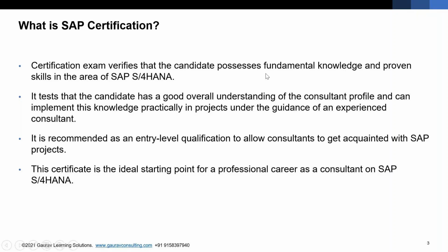So it is also going to test whether the candidate has a good overall understanding of the consultant profile. So whether you already know what exactly a consultant is and whether you have the knowledge which is practically required in the project. Definitely, in the first few projects, you are always going to work under the guidance of an experienced consultant, right? So it is not like immediately after the certification, you will be given a project where you will be leading that particular area completely.